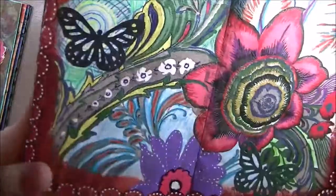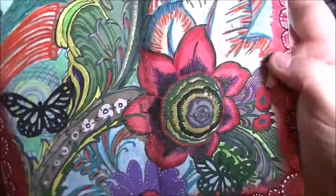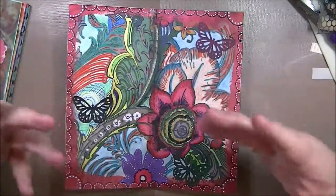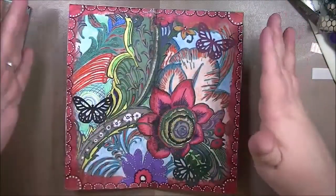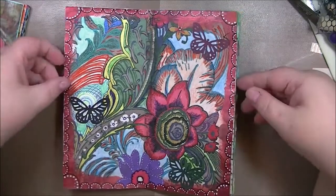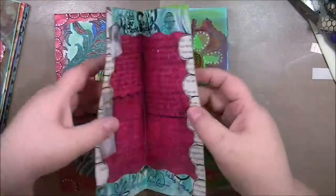It just looks so cool. I love how cool it looks. Looking at it now, I never would have guessed that the background was a napkin to start with. The only reason I know is because I put the napkin down. So it's super, super cool.